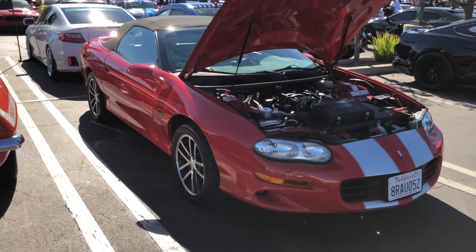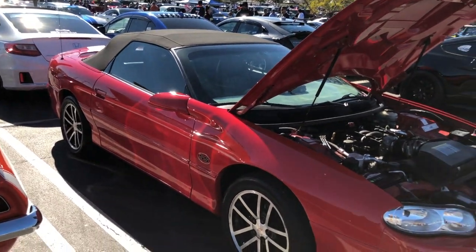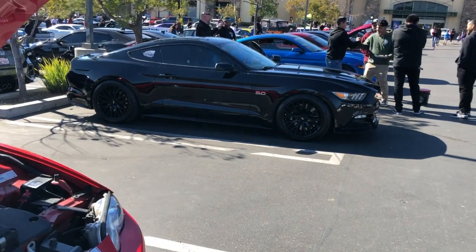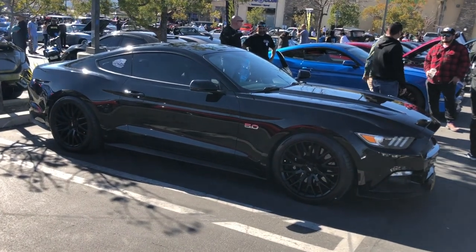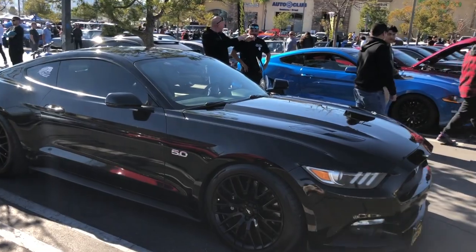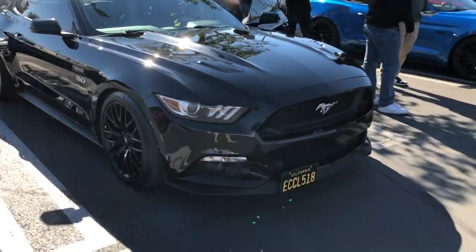Y'all remember this one? Nice. All right, Mustang Hunter, we're getting into your realm over here. I got a lineup of Mustangs lined up here. Looks like about a 2018 5.0 GT. But it's gonna get better. I'm gonna keep walking down the line here.